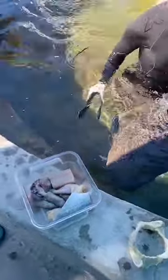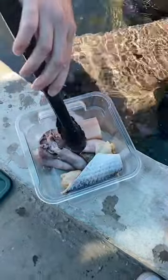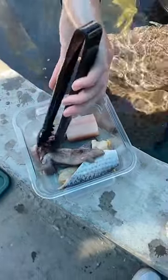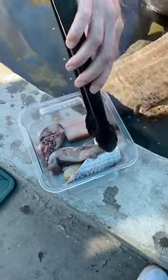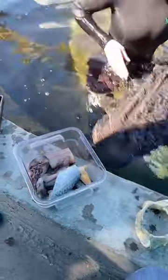And Fern is currently eating a delicious meal of sustainable seafood. Rachel, can you tell us again what she's eating today? Yeah, she is eating clam, squid, and then there's pieces of mackerel, mahi-mahi, and mullet. Delicious. Do you mind if I try and feed her one? Of course. All right, let's go for it.